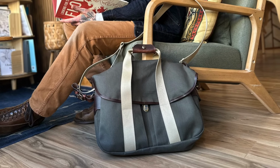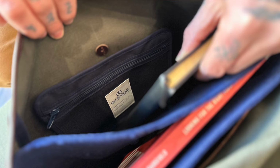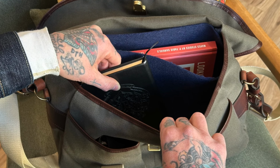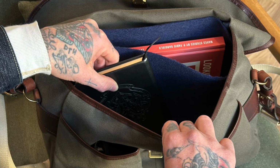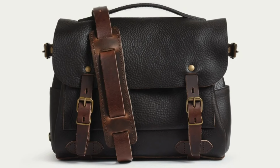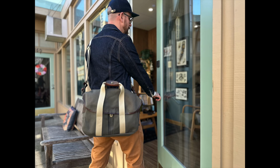Nice leather trim. The inside laptop computer pocket is a felt cotton. Super nice. And they also make all-leather bags too, which I've seen on their website. Kind of more traditional, they don't all have this rain flap. Some of them have more of the typical briefcase fold-over. Which is nice.